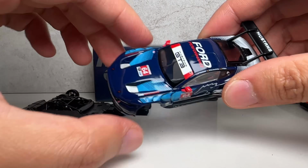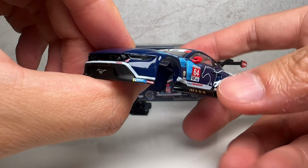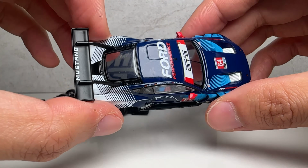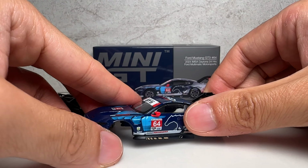Yeah, I kind of like this car. Very nice looking American muscle car. Glad they have good performance in 2025, and we'll see if they are going to keep doing well in the future.